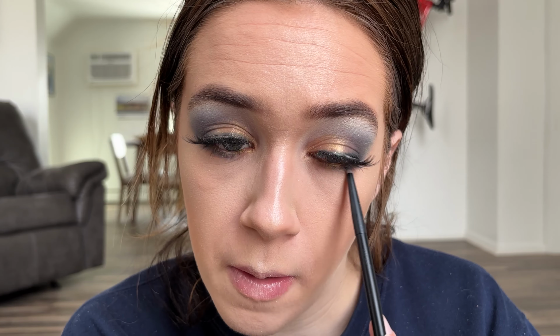I feel like that's a relatively... Oh, I went all the way on that side. I like how that looks though. So I'm gonna go the whole way. That's kind of bomb though. Like I really like that. I think I'll probably stay with this brush though.